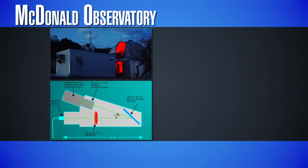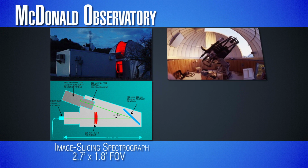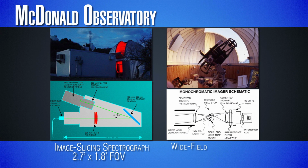So to study these emissions at Jupiter, there's an observatory in West Texas in the US that has two very small telescopes that are constantly looking at Io and these emissions. One of them is a 40 centimeter Cassegrain telescope, and it feeds an imaging spectrograph, an image slicing spectrograph, and I'll talk about what that is and how that works a little bit later on.